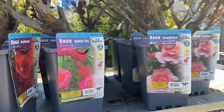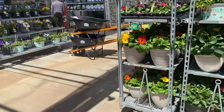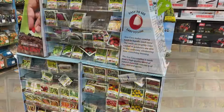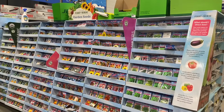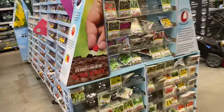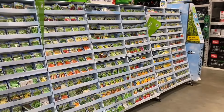Well, this is what Lowe's looks like, their garden center. We're gonna go to Home Depot and see what they have. So, goodbye to Lowe's. But it's good to see the activity. So for all you seed lovers, here's the seeds. We still have seeds here at Lowe's.